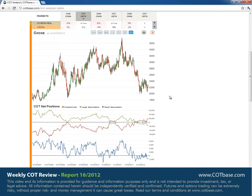Small speculators are way down, not all-time, but still pretty extreme to the short. So we'll see what happens over there.